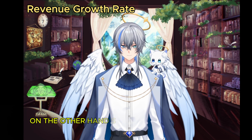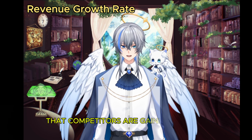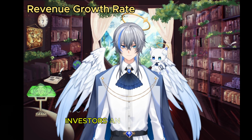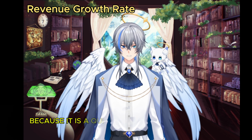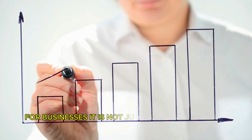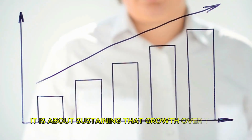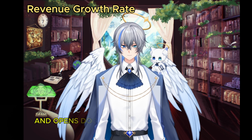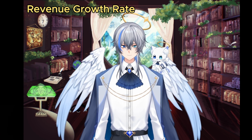On the other hand, slow or negative growth can be a warning sign that competitors are gaining ground or that the market is shifting. Investors and stakeholders often look at revenue growth first because it's a quick way to gauge momentum. For businesses, it is not just about making more sales. It is about sustaining that growth over time. Consistent revenue growth creates confidence and opens doors to reinvest in innovation, talent, and long-term projects.